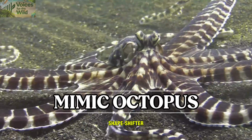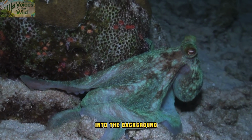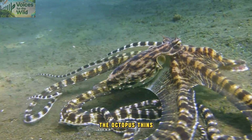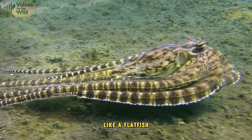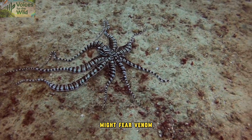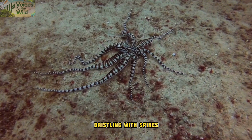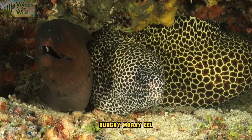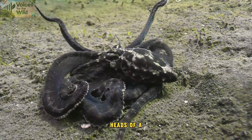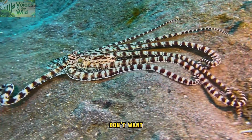Meet the mimic octopus, an improv artist with 8 arms and 1,000 ideas. It doesn't just blend into the background, it performs. When danger approaches across a sandy flat, the octopus thins its body and ripples sideways like a flatfish, gliding along the seafloor as if it always belonged there. When a predator might fear venom, it flares stripes and spreads its arms to look like a lionfish bristling with spines. And when a hungry moray eel appears, 2 banded arms rise from the sand and sway like the twin heads of a sea snake. The message is simple: I am exactly the thing you don't want to bite.